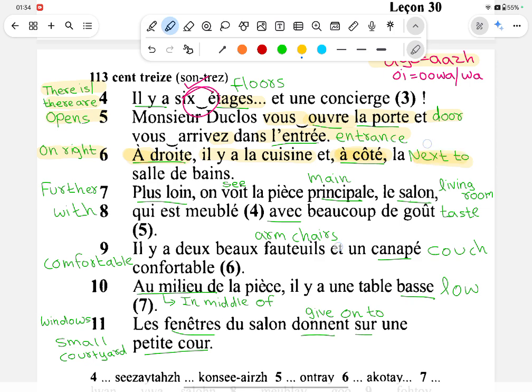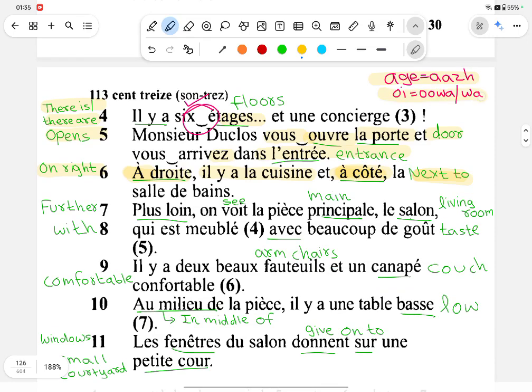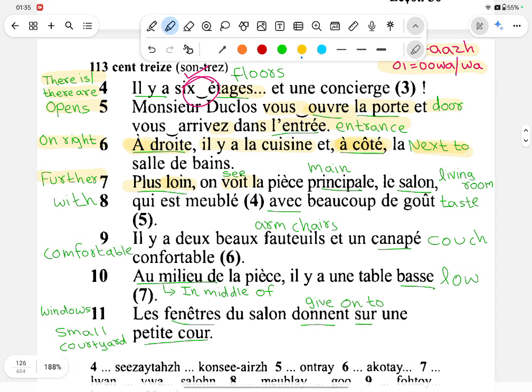Plus loin, remember this combination OI is pronounced as OA or WA. Over here, loin. Similarly, voix. Plus loin, the word loin, it means far, plus loin, more far, but it is used for further. En voit, the original verb is voir, to see. La pièce, earlier we saw pièce, it means a room. Principal, main. Le salon, salon means living room. Further, we see the main room, the living room, qui est meublé avec beaucoup de goût.